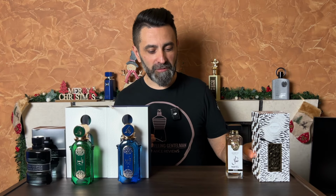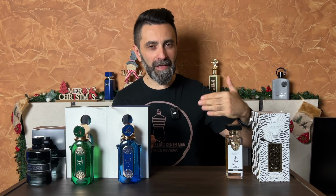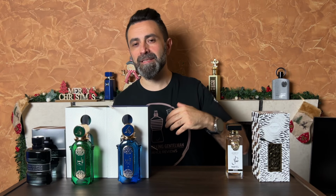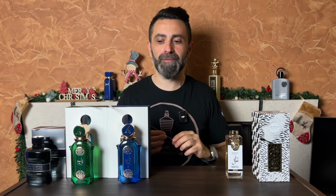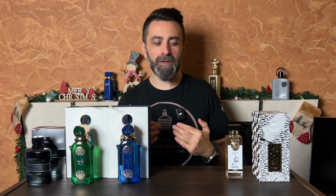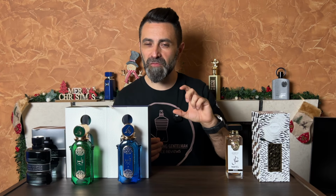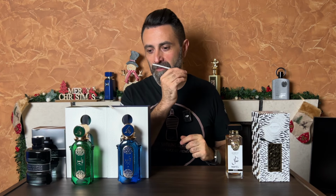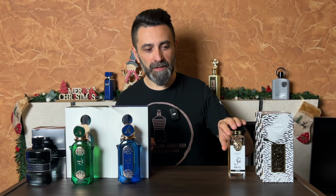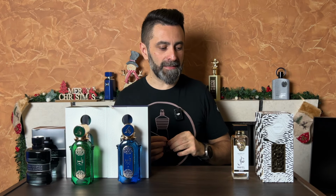When this goes into the dry down, it becomes a little bit woody. You still get that opening mix of the suede leather, the strong vanilla note, and the incense is here to stay throughout the life of this fragrance. But in the early dry down, this starts to have as well a tobacco note, which feels like a tobacco leaf type of note, which is also quite strong and interesting. I don't remember if the original one actually had a tobacco note, but this definitely has a tobacco note.